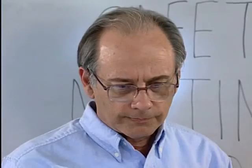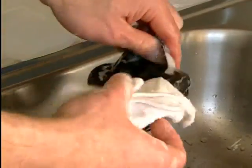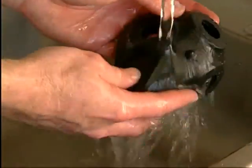It's important that you keep it in this sealed bag when you're not using it. Also, always clean it after use, but before putting it back into the bag.